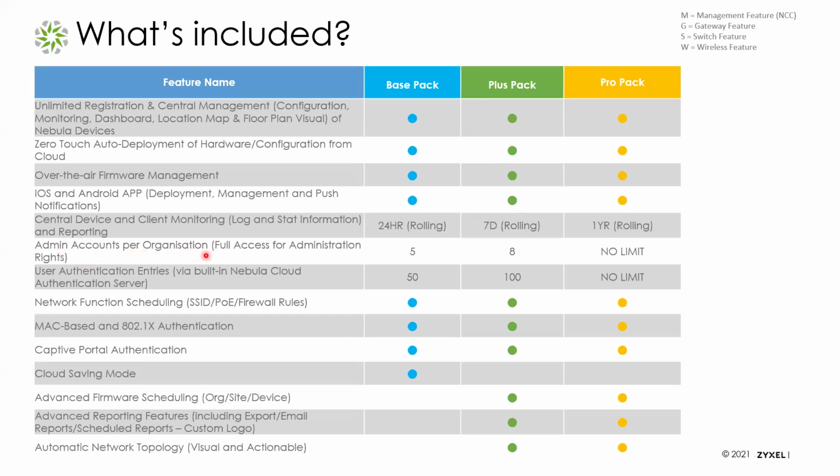Admin accounts. Now you'll notice it is per organization. So again, organizations in Nebula speak is your customers. So for each customer you set up in Nebula, the free version gives you 5 admin accounts that can access that customer. Plus Pack gives you 8. Pro Pack gives you an unlimited number of admin accounts.